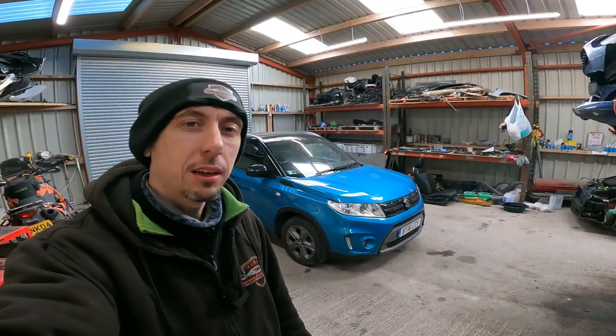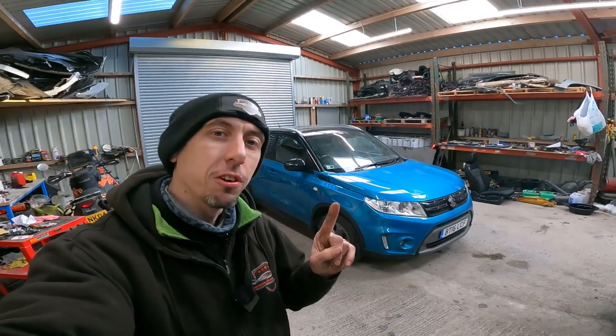Right, today we're going to be completing the Vitara because it's back from paint. And how good does that paint look? You can't tell it's been painted. Honestly, it looks really good. I know the light's not the best in here, but the match is perfect. It really does look good. I'm very, very happy with it.